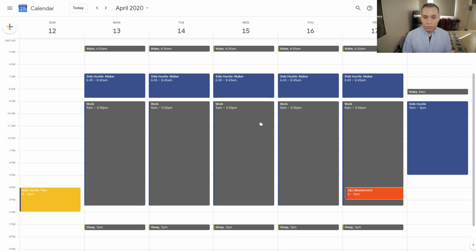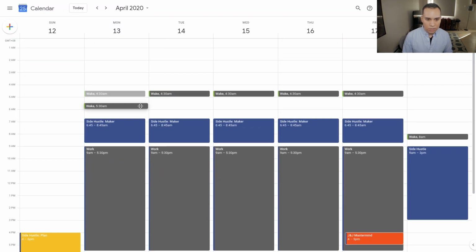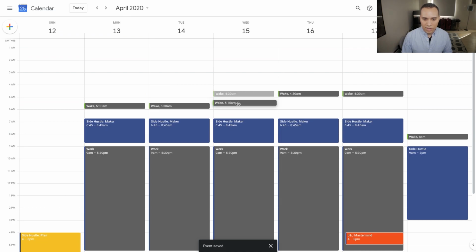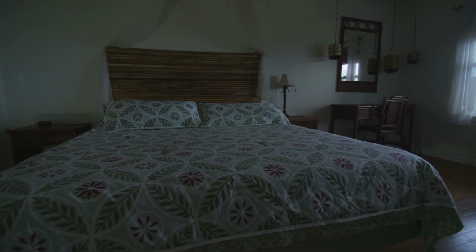The very first one for recharging is set an actual end day. So in this particular instance, I'm going to move our sleep time to 9 o'clock and move our wake up time all the way up to, let's say, 5:30. So we have a good chunk of time in the morning to get ready, and we're not literally rolling out of bed and jumping in the car, hopping on the bus to work. So we are getting our full 8 hours of sleep. So the first thing you want to do with recharge is set a definite endpoint for your day. Your brain needs to know when it can turn off and relax.